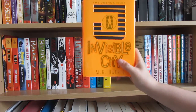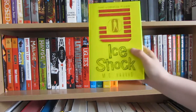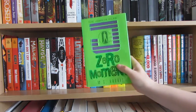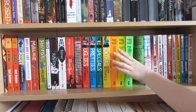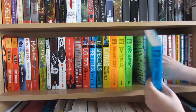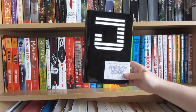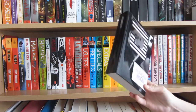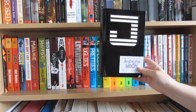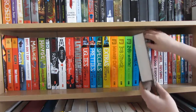So we have Invisible City, I Shock, Zero Moment, Dark Parallel, and finally Apocalypse Moon, which has the darkest one, so I assume something terrible happens, and I assume it's black because the moon is black and white in shadow and light, so yeah. That rhymed, that was cool.